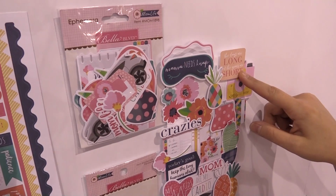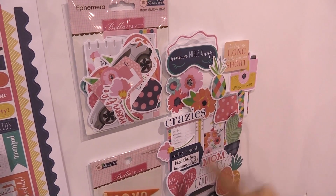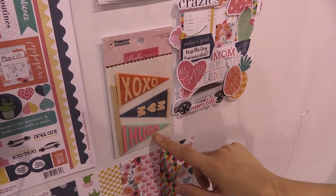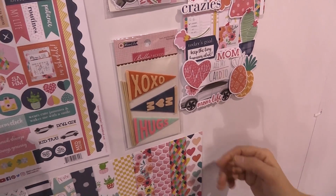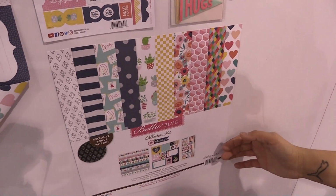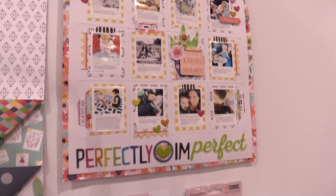That's most definitely a phrase that keyed this collection as we worked on it, along with the coordinating felt pennants with the wooden sticks, now super cute. And then, of course, the collection kit. So this is Mom Life from Bella Blvd, shipping in early February.